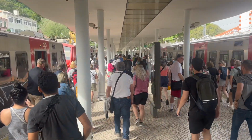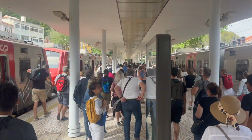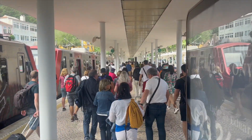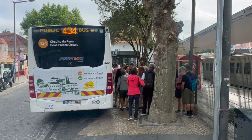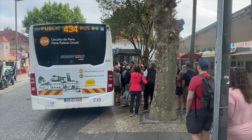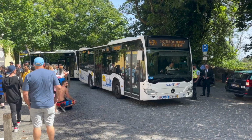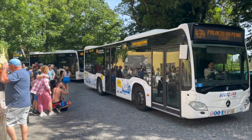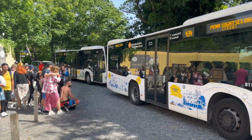Now, getting off the train in Sintra seems confusing at first since you'll be in a big crowd. As you exit, you'll have options to get up to the castle. The tourist bus, number 434, runs a constant loop from the train station around to the main sights to see in Sintra. The buses run nonstop, but they are usually pretty crowded. But for $12, you can hop on and hop off the bus all day.